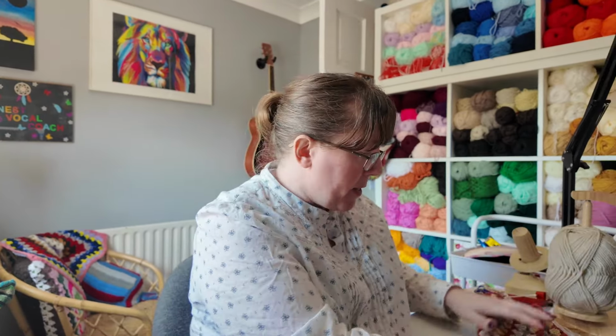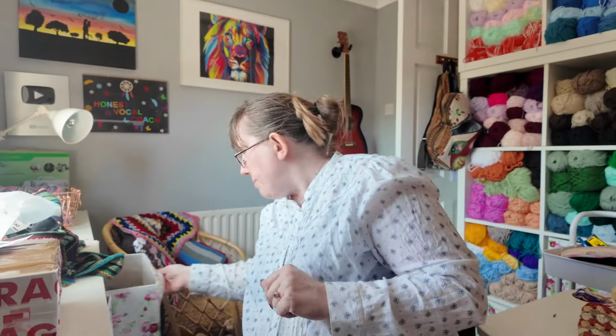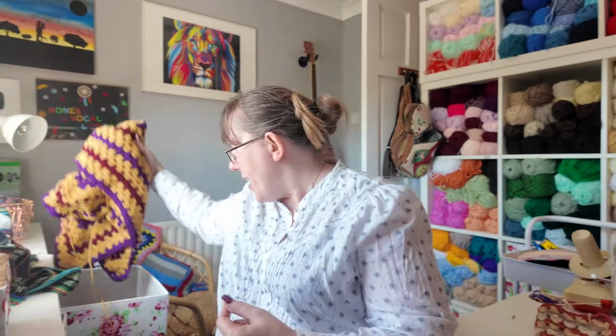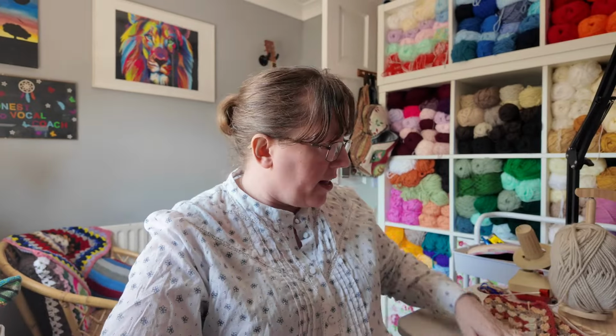But I'm currently working on this autumnal blanket for a customer. I've still got this one, the regal looking one over here. But I'm getting pretty much up to date with everything that I'm working on. I kind of want to try out some new things. I've really got an idea of doing a sunburst bum bag. I'll have to show you that when I get to it.